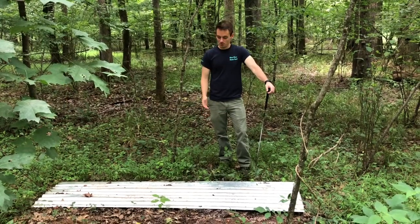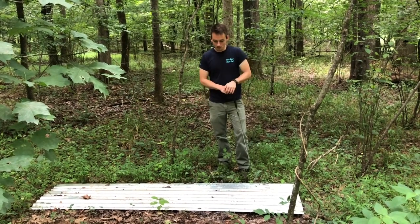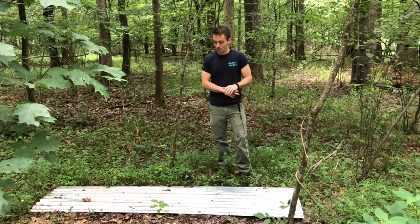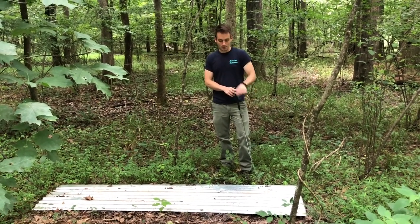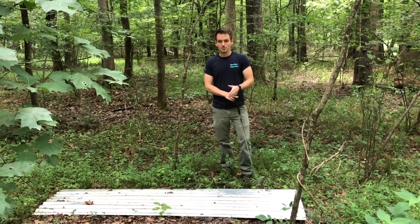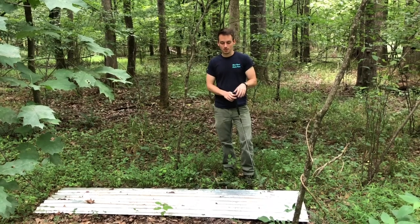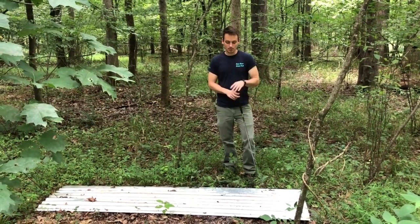All right, so we're here at one of our first stops, and we have a snake board. These are things that we put out in the woods to attract reptiles, and they're really good spots for them to hide just because it's a flat surface for them to get under. There's space under it. It stays really cool here because it's in the shade. These are usually made out of wood, and that's because if this were in the sun, it would get so hot it would bake anything that's under it.